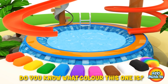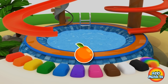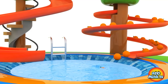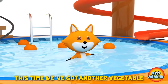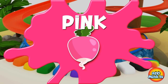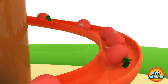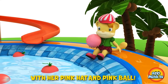Time for another fruit! Do you know what color this one is? Yep, it's orange! An orange orange! Let's hit that orange button and get some oranges in our pool! You guessed it! It's pink! Time to hit the pink button! Look at all the radishes! Into the pool they go! Miss Mink is joining them with her pink hat and pink ball!